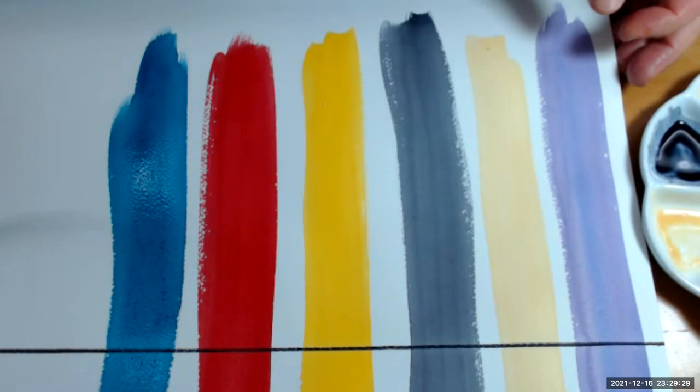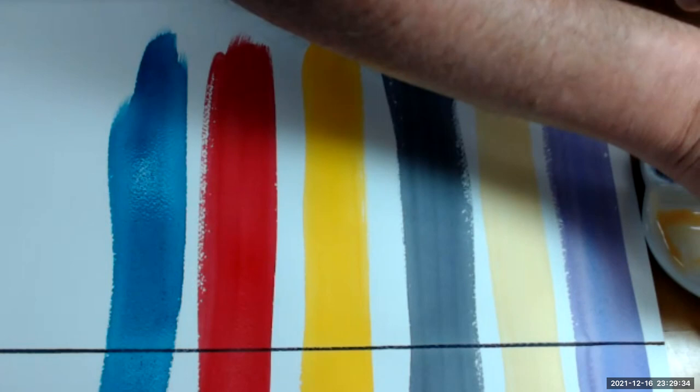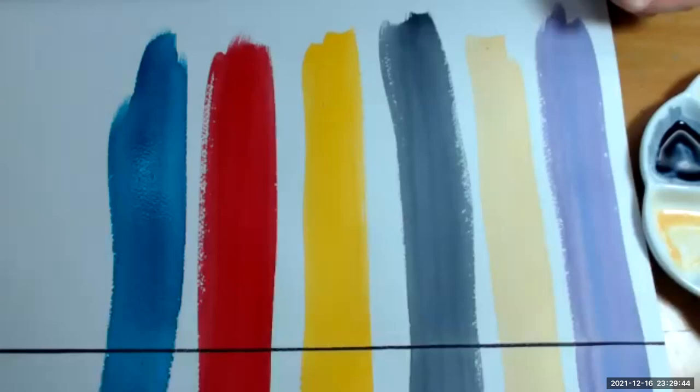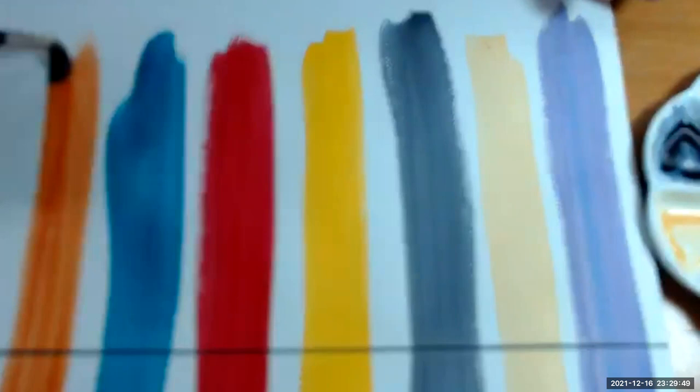This is going to be Quinacridone Burnt Orange. Quin Burnt Orange and Quin Gold are certainly among the most popular colors. But Aussie Red Gold is extremely popular as well.